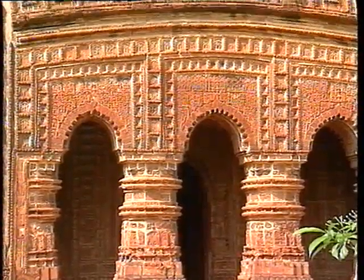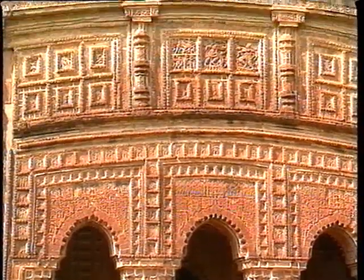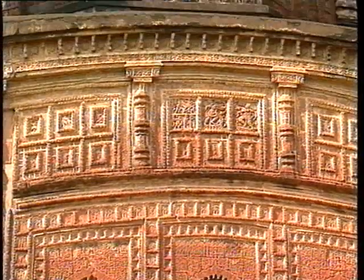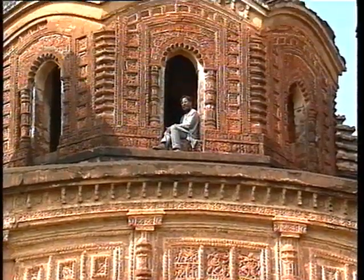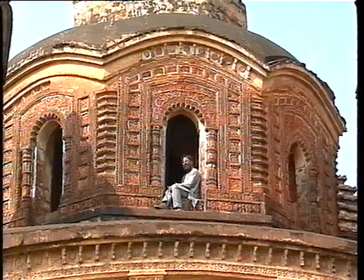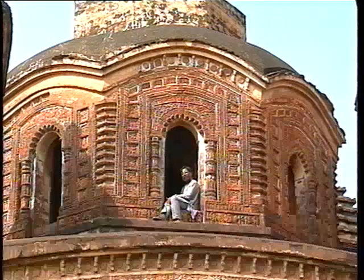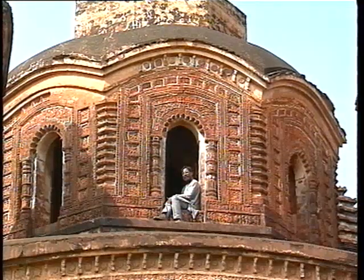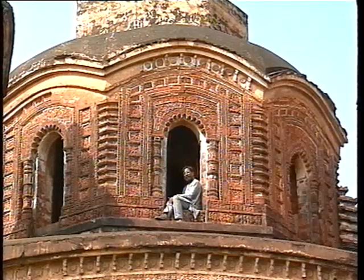What we see is the profusion of ornamentation formed on the facades of this temple, which is one of the distinctive features of the new style of temple building developed in Bengal since the 15th century. The impressive array of ornamental terracotta plaques are arranged in regular friezes. The frontal portions of the temple alternate scenes of Krishna Leela with battle scenes from the epics.